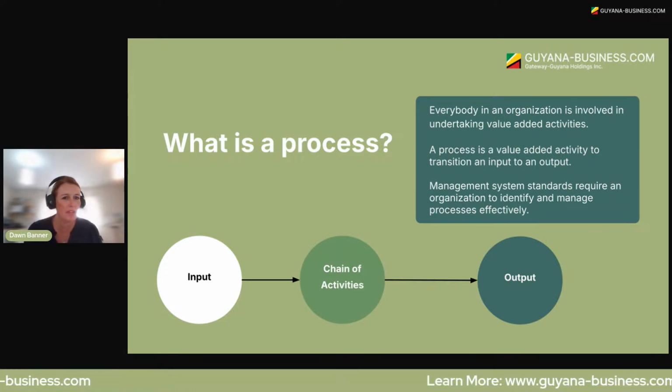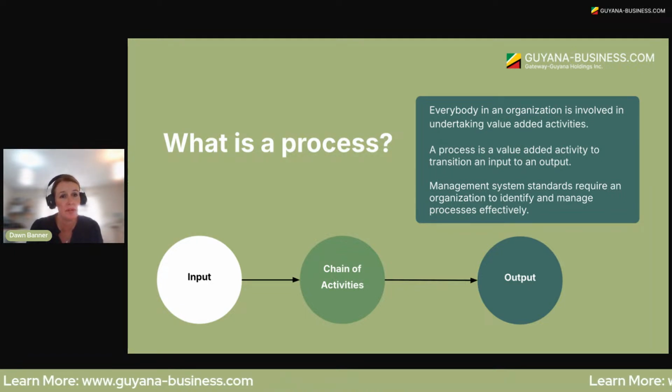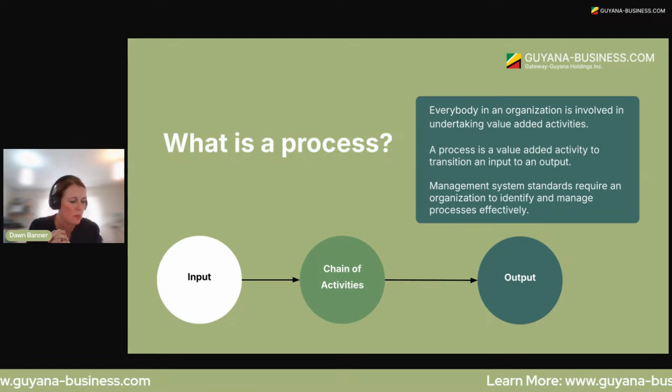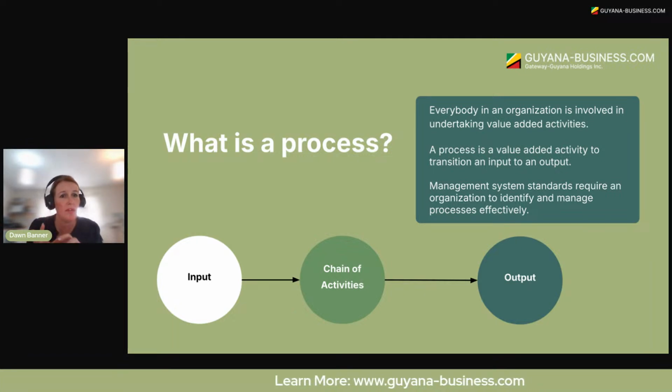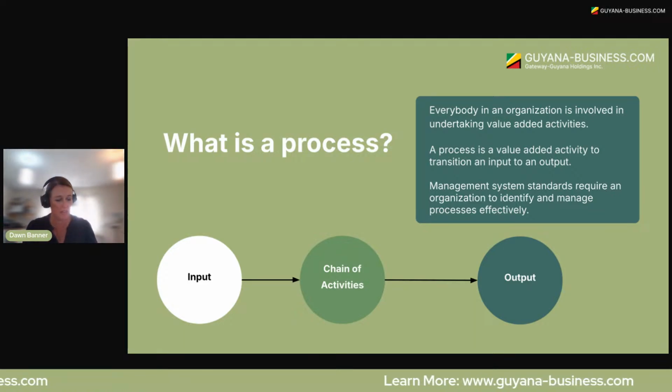Something that's quite key to ISO 9001 is processes. So we look at processes in terms of an input. So what actually triggers a process to start? Perhaps if we're in a bakery, for example, it could be that we get a customer order. Then the chain of activities would be how we actually fulfill that order. And then the output would be the actual order itself going to the customer. So that's quite a simplified example, but your business will have many different processes in there. But it's important that we understand what the input is, what those chain of activities are and what the output is at the end. And we would also want to measure those processes and those outputs to see whether or not we have achieved what we set out to achieve in the first place.